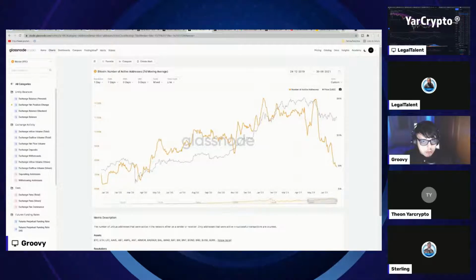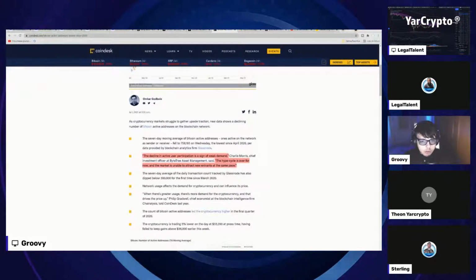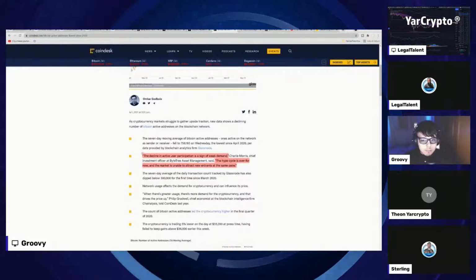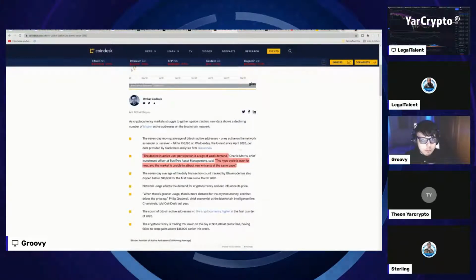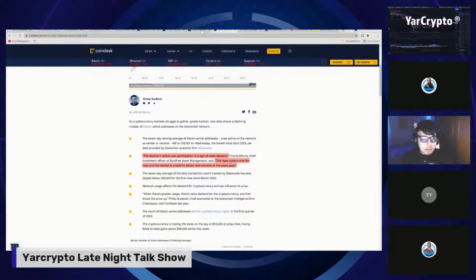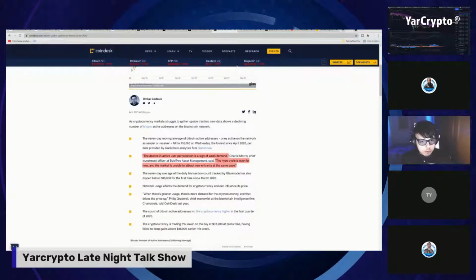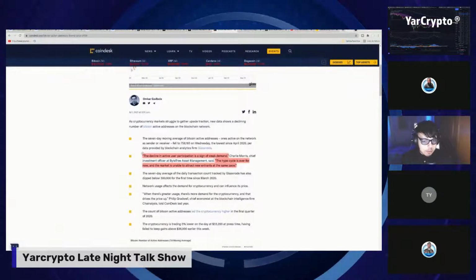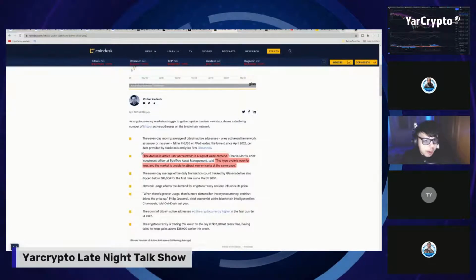Great. Just to finish with the on chain here, CoinDesk also further continues the active addresses situation. They basically say here that the decline in active user participation is a sign of weak demand. So it's basically what we are seeing here in the on-chain part of things. It's basically user participation. We could say it's retail. And the user participation so far has been really low. So we expect this user participation to actually increase in the next few weeks if we are to have a recovery in the market. Yeah, that would make sense.